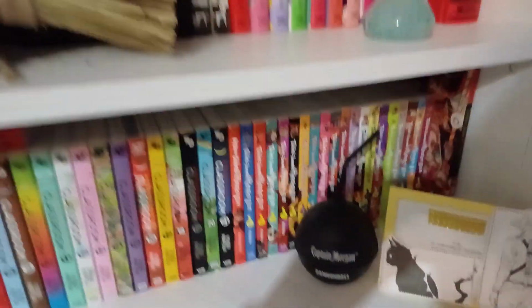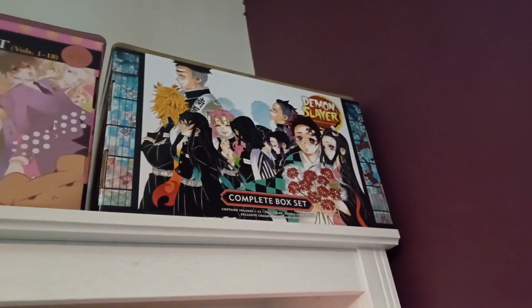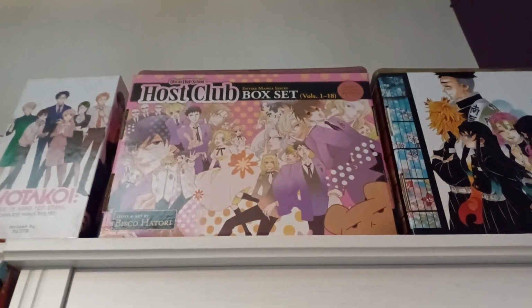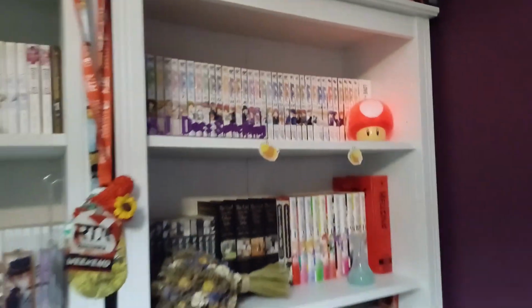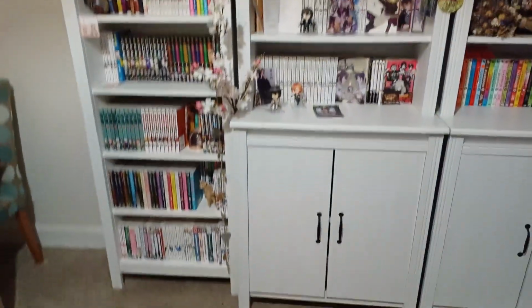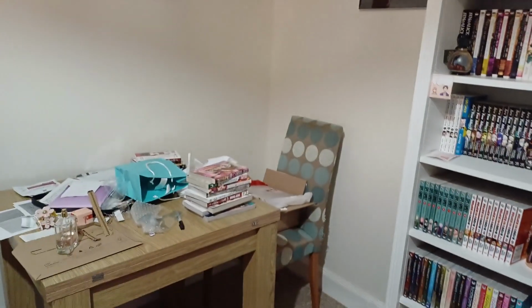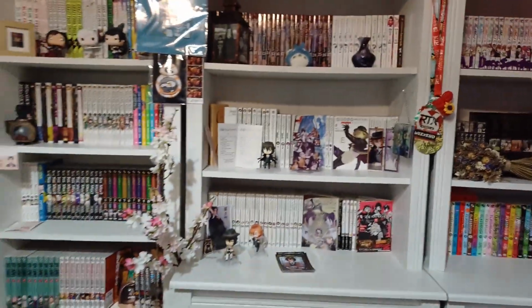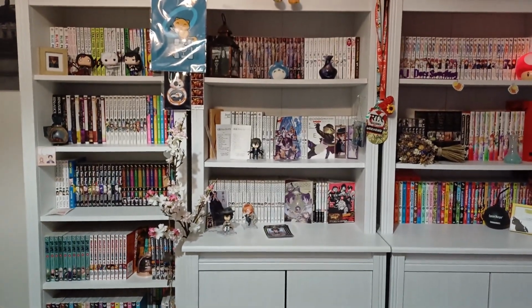And then just right up at the top of the third one, we have my box sets. So we've got the Demon Slayer box set, Ouran High School Host Club, and then Waterkoi. And that's it. So that is the third one, which then concludes all of the books that I have. Well, actually, technically, if I'm going to be honest, there is a pile there, but that is the reject pile that I don't generally include because I'm going to sell them off or get rid of them.